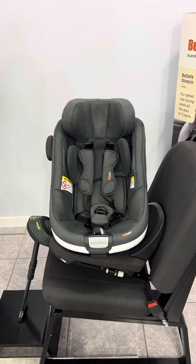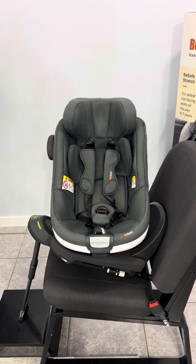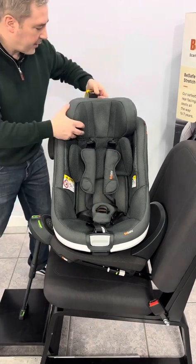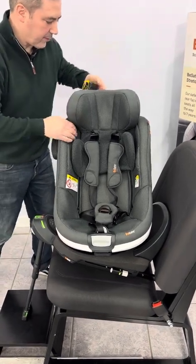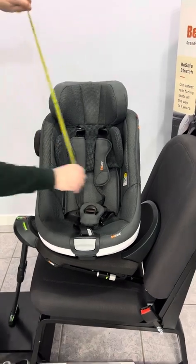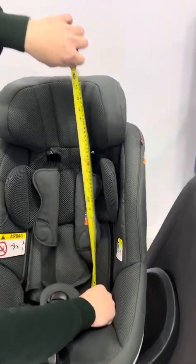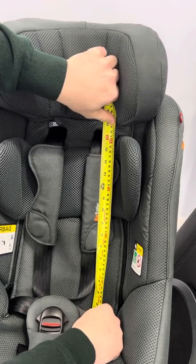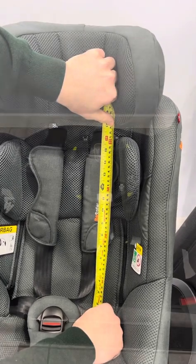Okay, a couple of folk asked this question, what's the back length for the highest harness setting? So we'll just get this headrest up all the way to the top. Bring the measure in, down into the bum area, and I think that's pretty reasonable to say 43 centimetres.